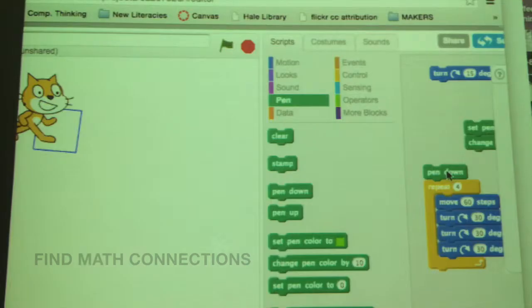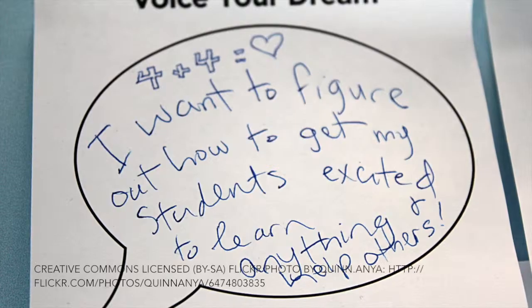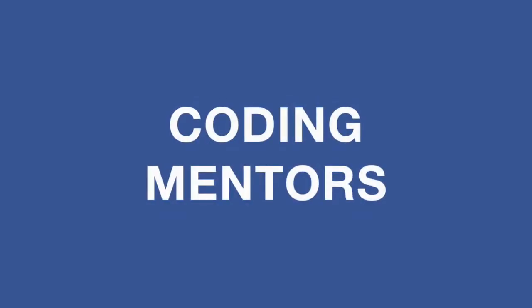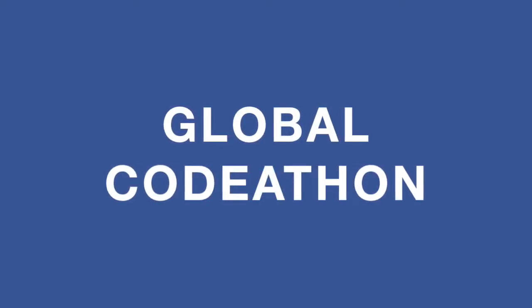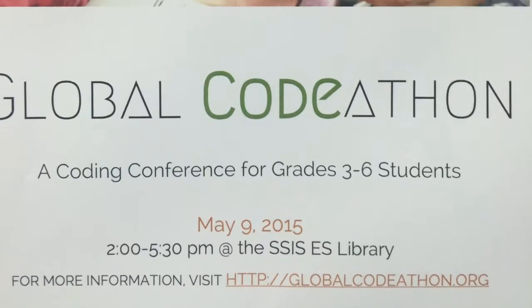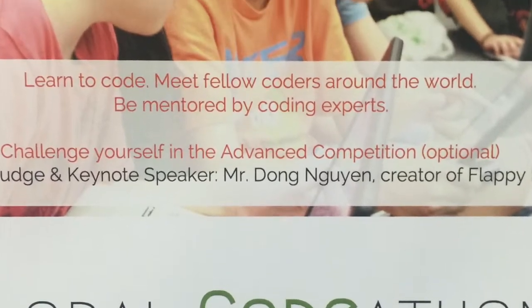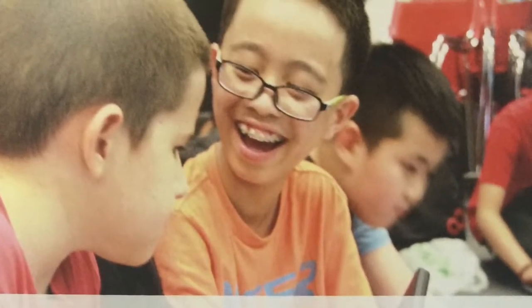The next time we do this unit, I would like to further integrate into other disciplines as well as incorporate some sort of service learning. We're also planning on setting up some coding mentors and participating in the Global Codeathon on May 9th. The Global Codeathon is an event hosted by UNIS Hanoi where approximately 25 of our students will be creating and coding virtually with other students around the world. We are anxiously awaiting and anticipating this event.